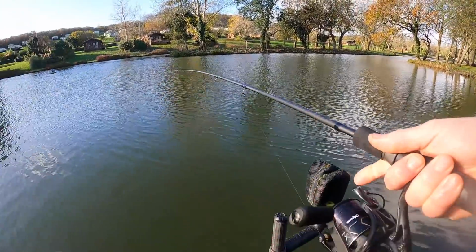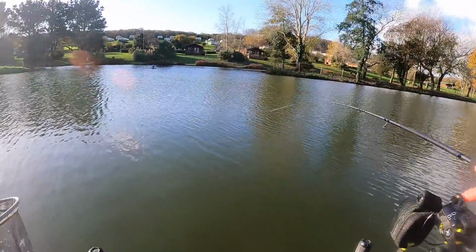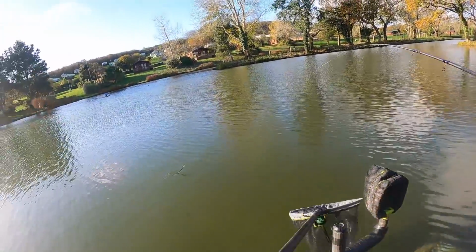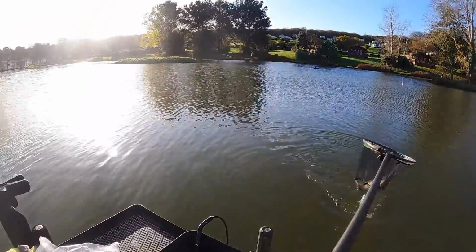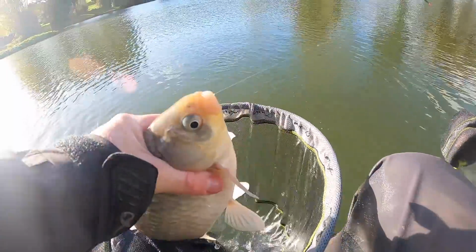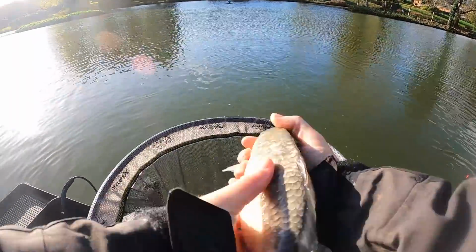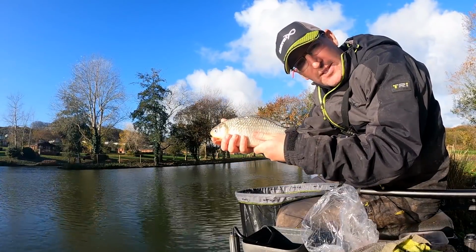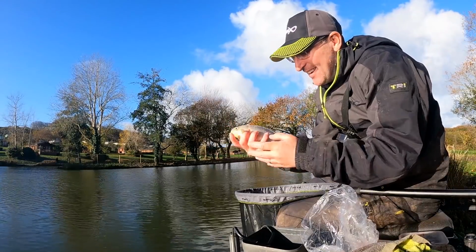I'm trying to bring it as close in as possible before lifting the rod to net it. This is the moment when they generally come off. There we are. Little carassio. He doesn't look very happy, does he? There you are. Waggler and corn, carassio, F1s, blonde F1s, even an odd mirror carp. Lovely fishing.